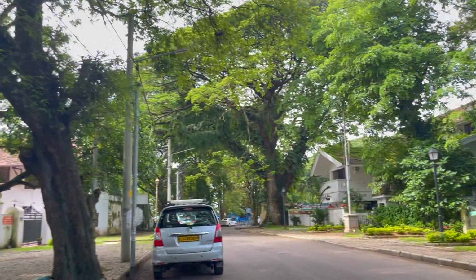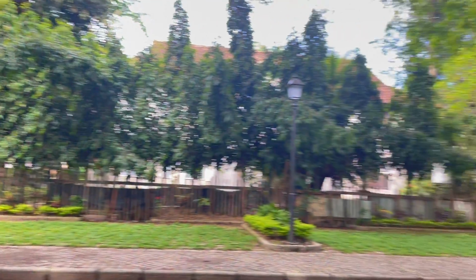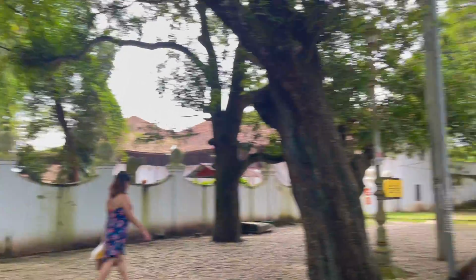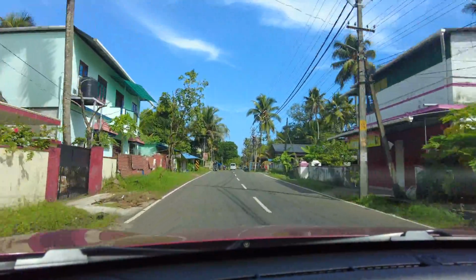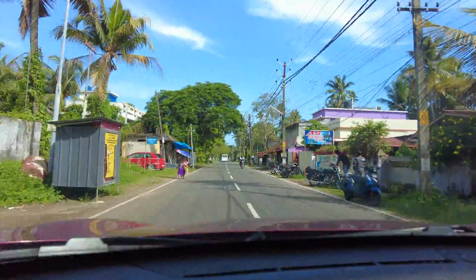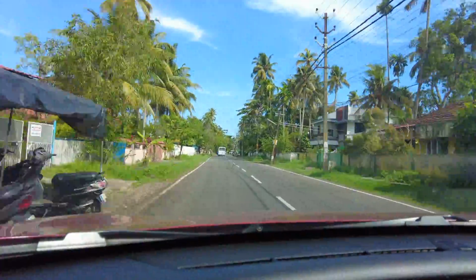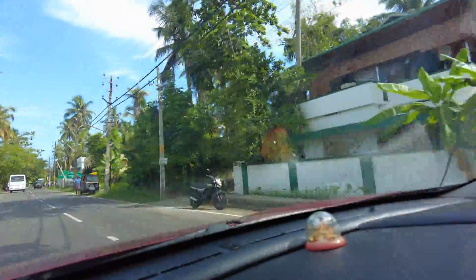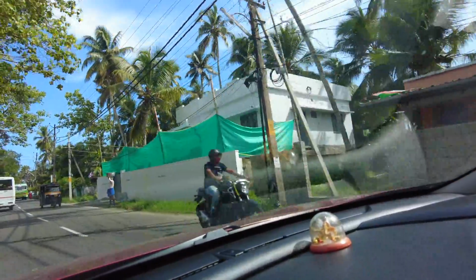Fort Kochi beach to Marari beach. Tonight's stay will be in Marari beach, and this road is really good. So calm, full of trees, adjacent to Fort Kochi beach. Hey guys, so this is the Kochi to Marari beach road. It's really adjacent to the beach. On the right side, it's all bungalows you are seeing. Those all have beachfront sides, so they can just go to the beach directly.